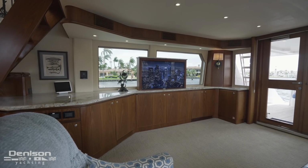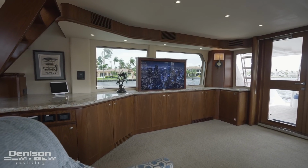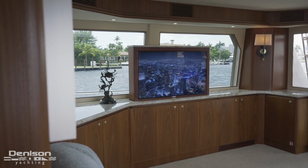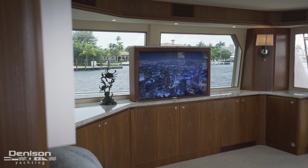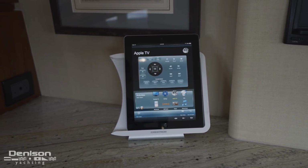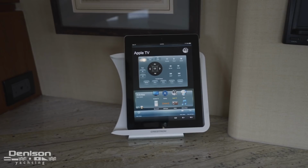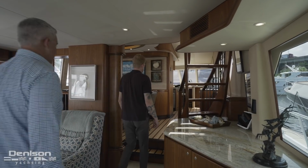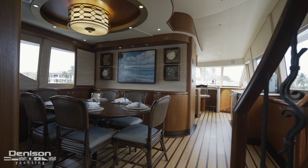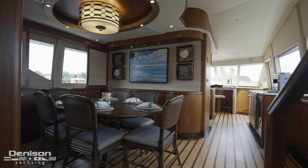Entertainment in the salon area is provided by a Samsung TV on an electric lift, seen here to starboard. This TV and the rest of the media package can be operated through the yacht's onboard Crestron system. If you aren't lounging here in the salon, you also have the option of sharing a meal just a few steps up in the semi-formal dining room.